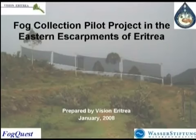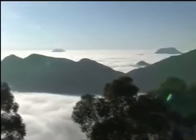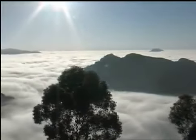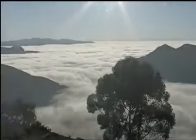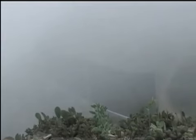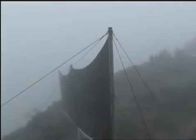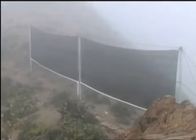Pilot project of fog collection in the eastern escarpments of Eritrea. This is a new technology used to harvest water from fog and rainwater. Fog water collection has been utilized in many countries like Chile, Guatemala, Peru, Nepal, South Africa, Yemen, and Oman. Particularly in Chile, it has been used for domestic water supply and irrigation of vineyards using drip irrigation.